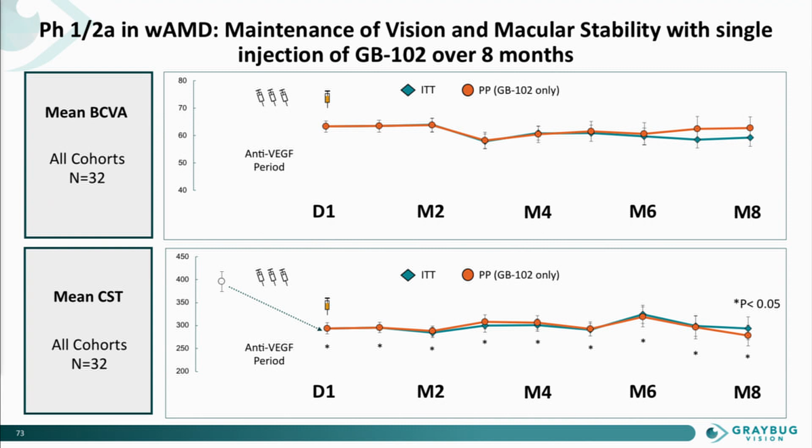Here it is. So we conducted a phase 1/2A study, which was done on 32 patients, 4 different doses, single injection on patients that were previously treated with anti-VEGF, normal short-acting anti-VEGF, Avastin, Lucentis, or Eylea. And you can see after a single injection of GB102, the vision gains obtained with the short-acting anti-VEGF were maintained over 8 months, and so was the anatomy of the retina with a nice CST maintained over 8 months.